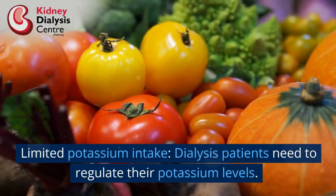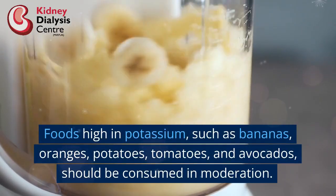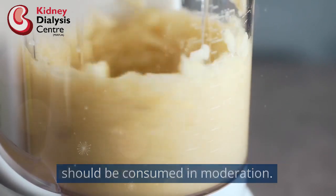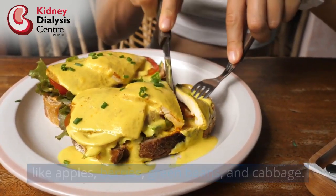Limited potassium intake. Dialysis patients need to regulate their potassium levels. Foods high in potassium, such as bananas, oranges, potatoes, tomatoes, and avocados, should be consumed in moderation. Instead, incorporate low-potassium alternatives like apples, berries, green beans, and cabbage.